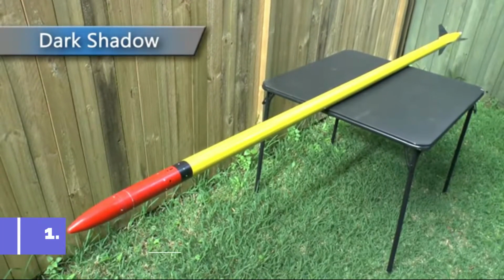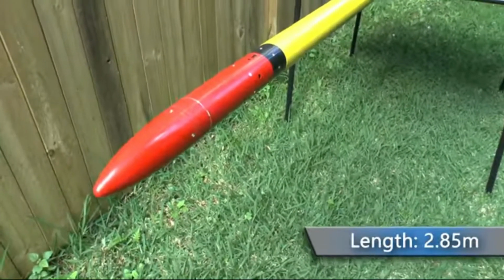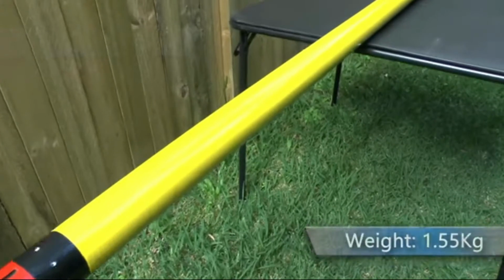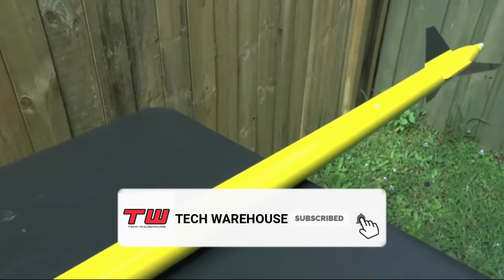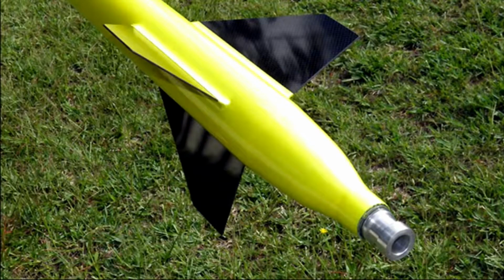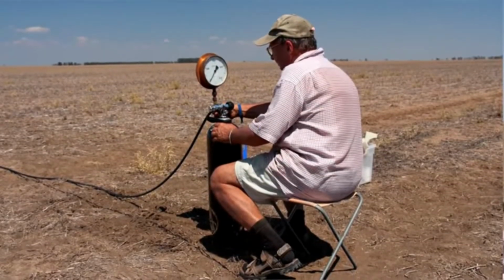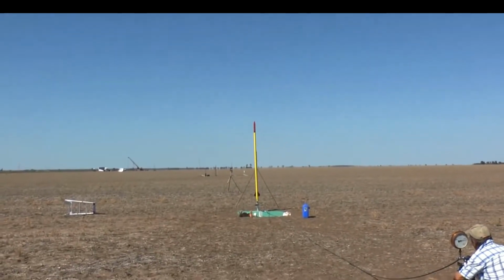Dark Shadow. Rocketeers have mastered the art and challenges of building water rockets. And although reaching 1,700 feet may seem a bit trivial, it is actually a huge achievement for water rockets. The key to the rocket is that it has a pressure chamber built from carbon fiber, and it can withstand pressure of over 600 pounds per inch.